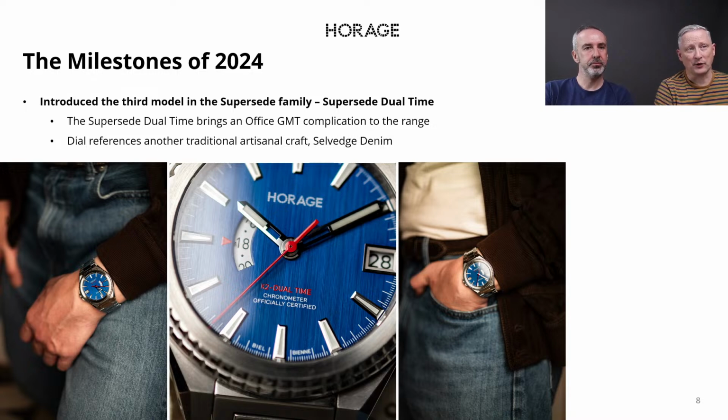And this is one we've been working on, which is the dual time. So you have that second time zone in a 24-hour disc fashion, just showing there at the 9 o'clock. The dial in this uses a really cool pattern, really taking some idea from selvage denim. I learned that from you. You did? I had no clue. Well, every day's a school day. And of course, that's where the little red highlights come in, because they've got that little nod back to the red stitching that you'll find on selvage denim.